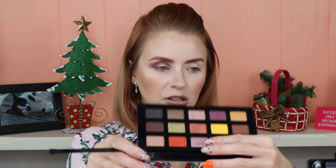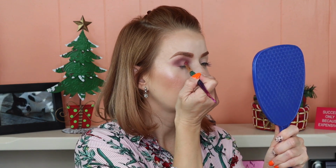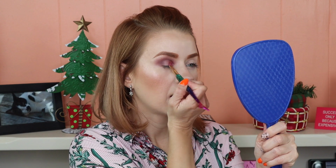All right, so far I am loving the way this is coming out. Now I'm gonna lay down a little bit of this purple shimmer shade. I'm gonna place that all over the eyelid, and I'm going to spray my brush with a little bit of the Mario Badescu facial spray, just to really get that shimmer payoff. I do this with the majority of my shimmer eyeshadows, doesn't matter what brand they are. I just think by wetting it, you get a much better effect.